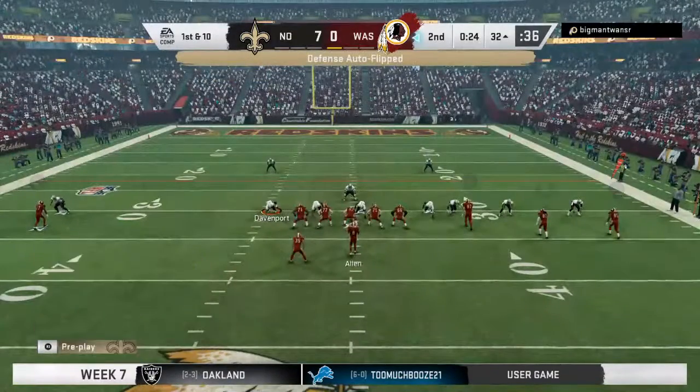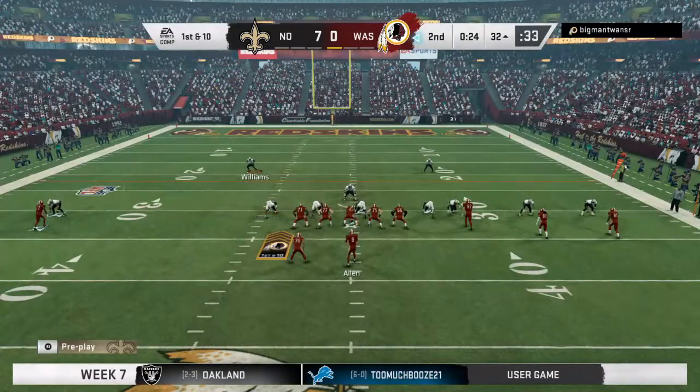This offense finding its legs now. Here's another 1st and 10.